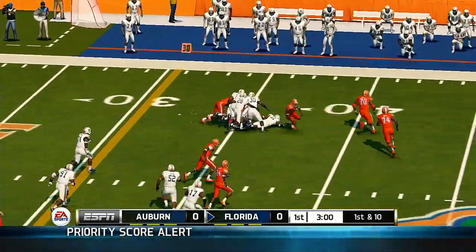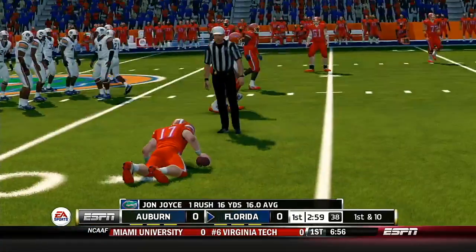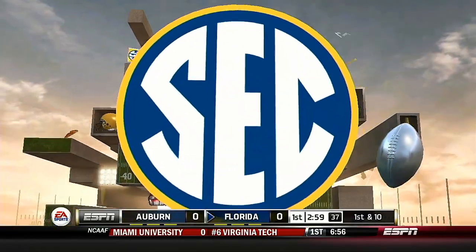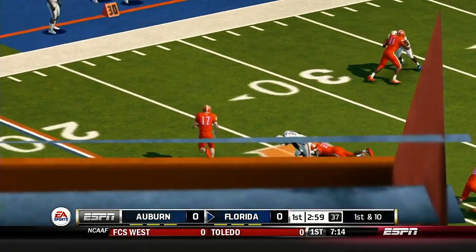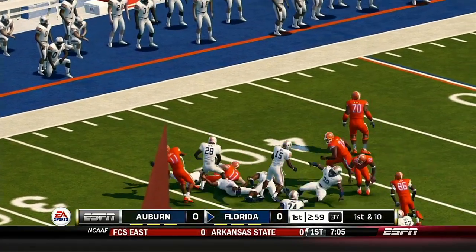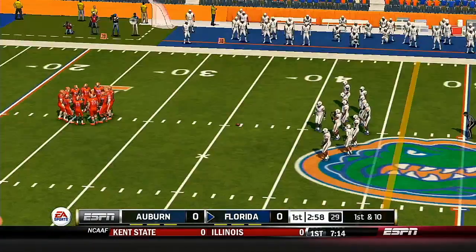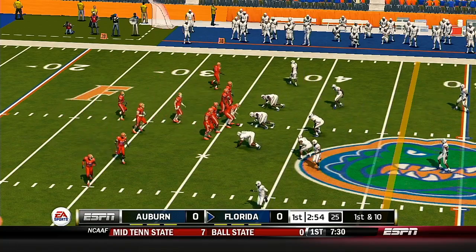He's out to the 30. Tackle made around the 36-yard line. You talk about a dual-threat guy. This guy can hurt you in the air or on the ground. It's first and 10. Ball on their own 36.